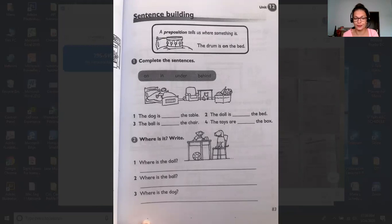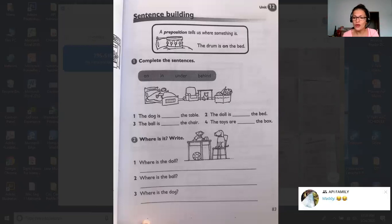All right, so number one, have a look. Before we carry on, let's have a look at the picture. We have a bed with a doll. I see a ball and a chair, a table and a dog, and a toy box with a bunch of toys. Okay, so let's go down to number one. The dog is something the table. Where is the dog? Is it on, in, under, or behind?